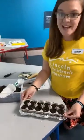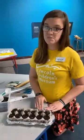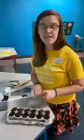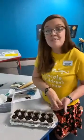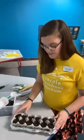Now, when they start sprouting, you can cut these apart and just plant the whole thing because remember I said the cardboard is biodegradable. So when they start sprouting, just cut them apart, plant the whole thing, and the roots of your plants will actually help break down that cardboard. Now, if you only have these styrofoam egg cartons, you are going to have to take them out of the styrofoam before planting them. And you can plant them right in the ground, or you can plant them into a larger pot. Right, have fun with that one.